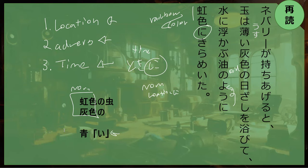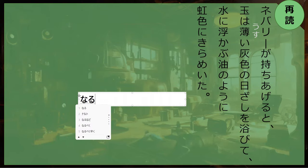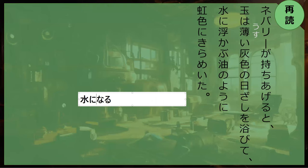Like with naru, to become, right? So with naru, because we know naru means to become, if you say mizu ni naru, we assume this is now adverb ni by context. We can assume that because naru means to become. So by default, it takes that noun as an adverb rather than as a location word. You wouldn't really use ni to mark a location where something happened with the verb naru. So you just have to know the context of what the words mean.